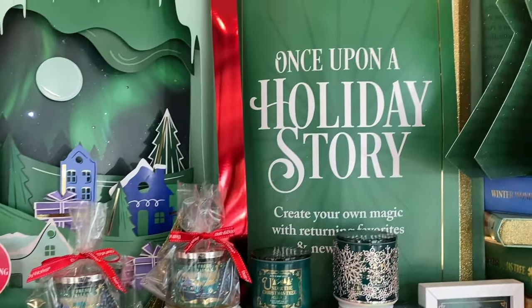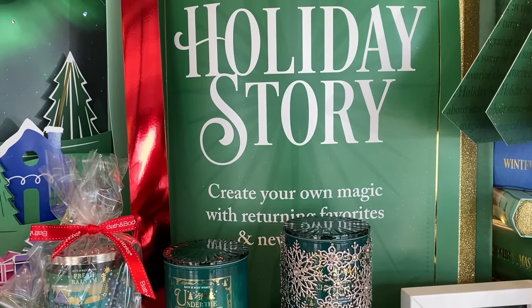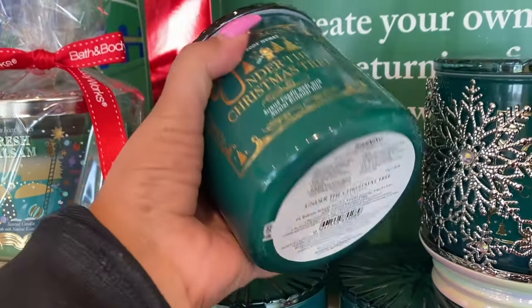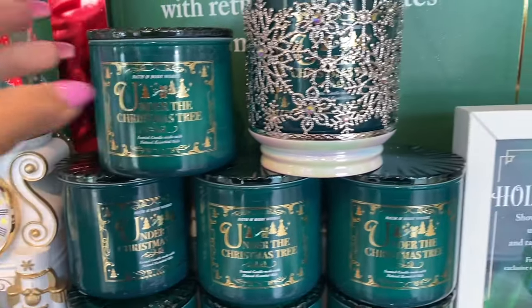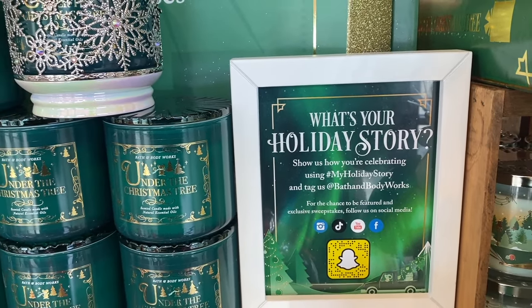It is beautiful. Once Upon a Holiday Story, create your own magic with returning favorites and I guess maybe new releases. I don't know exactly, I didn't move it. So we have Under the Christmas Tree. I really do love all of our Christmas tree scents, like Tree Farm and then the Fresh Balsam.